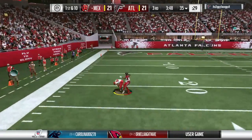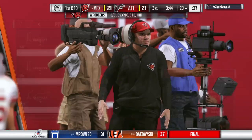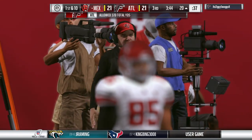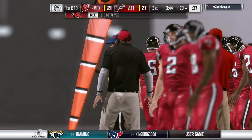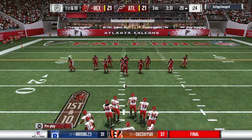Going for the deep ball. It's caught inside the 25. A big play there. 45 yards. Well, we haven't been shortchanged on offense. Another fun play to watch there on the deep pass.